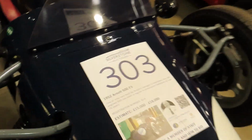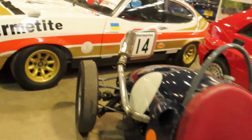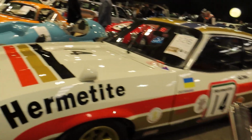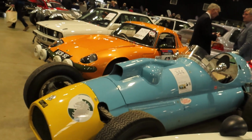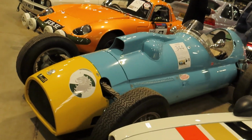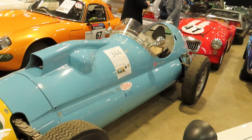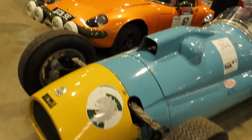This is a 1952 R-Knots. This is a 500cc racer. And here's the Race Prep Capri. Now this is cool. This is a 1959 AC Formula 2 Monoposto. That is pretty cool, that, isn't it? One of the more left field choices of historic racing.